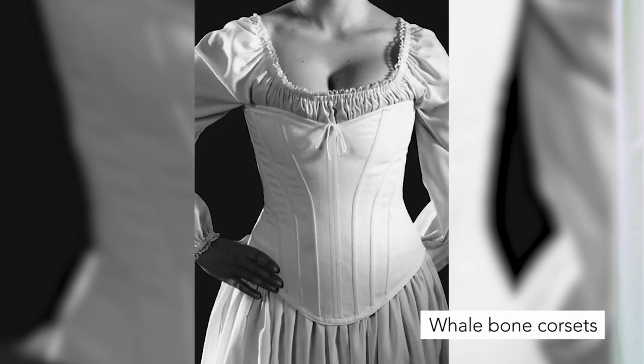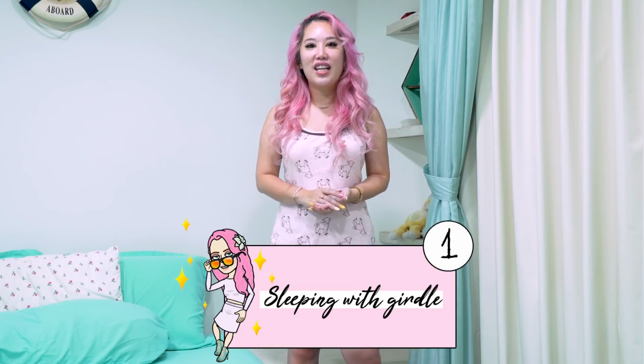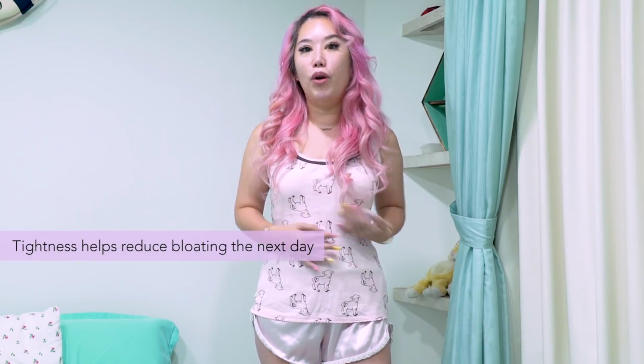So I'm sure you heard of how ladies in the past always used to wear whalebone corsets to keep their waist really tiny. Personally, before a big event, I always like to put on a girdle to sleep. The tightness really helps with bloating the next day.